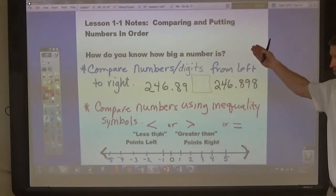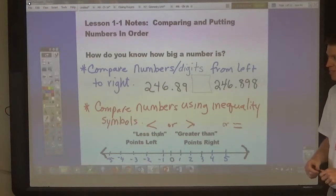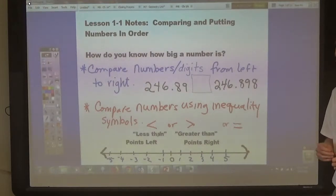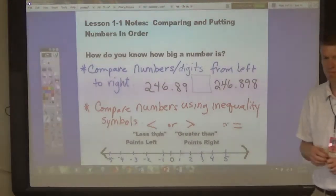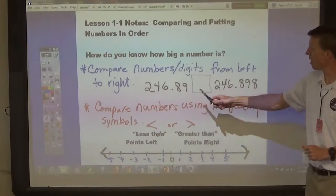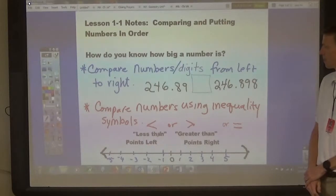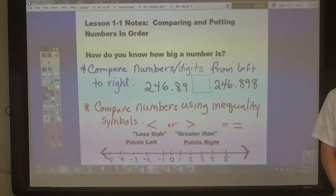Like, is it a long number or a short number? Right? How many digits it has? Does that help you figure it out? Well, here's two numbers. This one has 6 digits, this one has 5 digits. Can you tell which one is bigger?